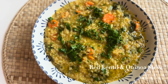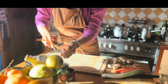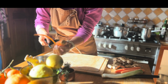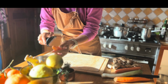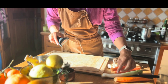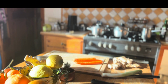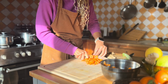Next on the menu, we've got the red lentil and quinoa stew with kale, turmeric, ginger, and carrots. Start by rinsing 1 cup of red lentils and placing that with 4 cups of water on the fire. Cook 1/2 cup of quinoa as we assemble the stew. Then come to the vegetables, where you're going to prepare the carrots, leek, ginger, fresh turmeric.